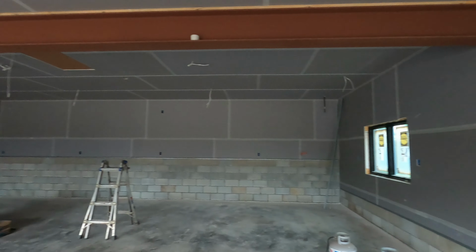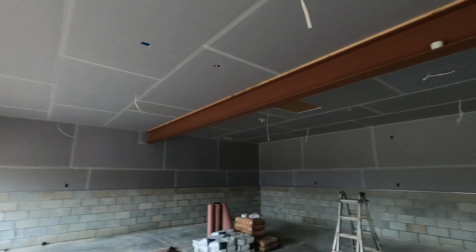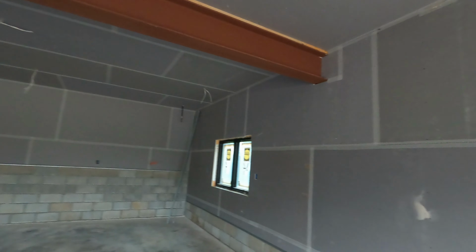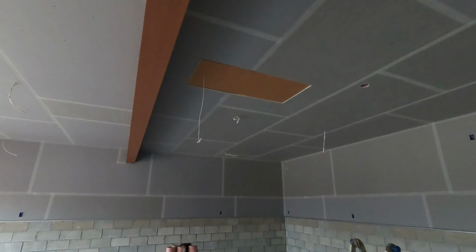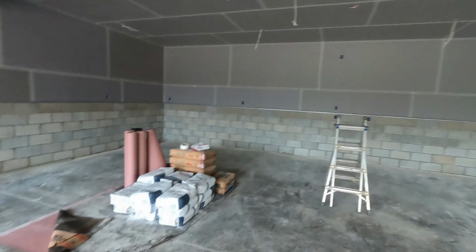Now they just need to do their plastering, and then we'll do all the painting in here. And now we have a nice echo in here. You can see this is going to be a good amount of space for us to play around in. Have a little attic hatch going up there, and we're leaving the beam exposed. That way we can use that for future shenanigans.